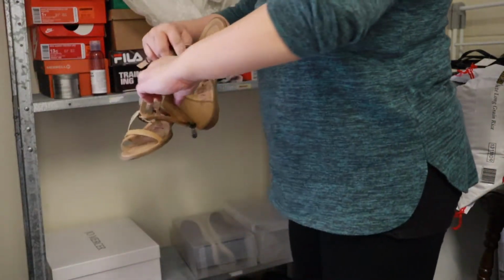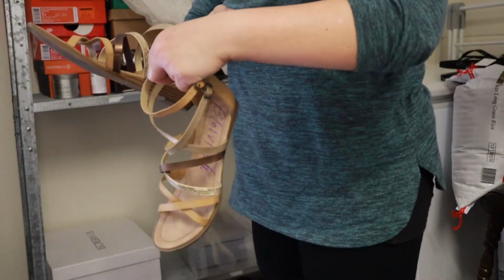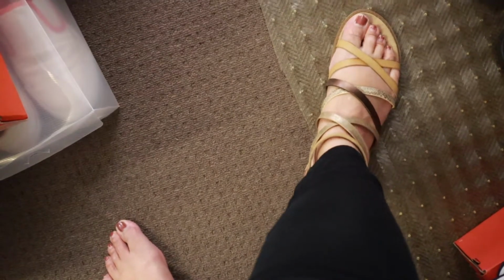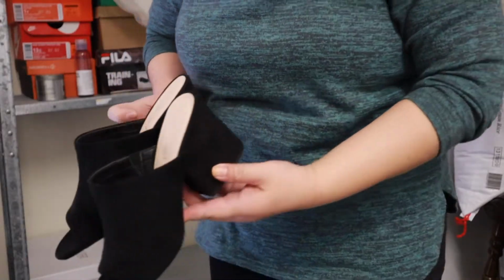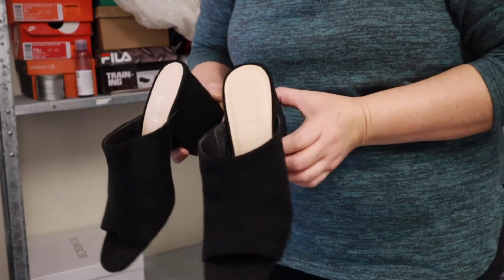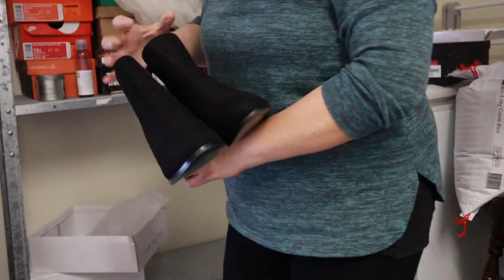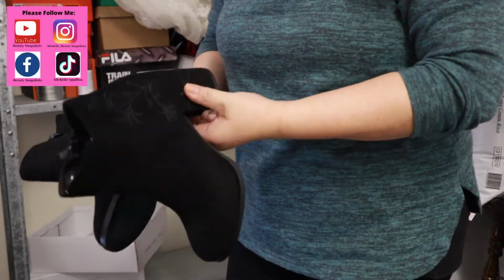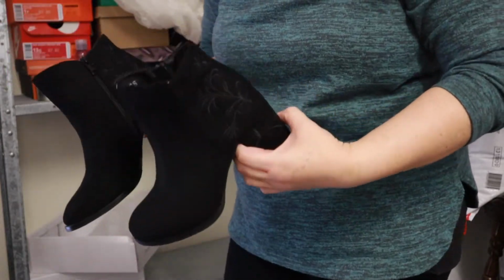Okay, this one here is called Blowfish Malibu. So this probably needs to go, guys. Here are my sports girl shoes, which I'm gonna be keeping because I don't have this type of style yet. These are another boots, guys, which I haven't worn yet. These need to go, guys.